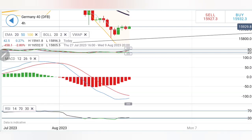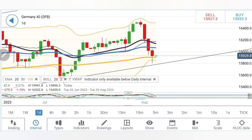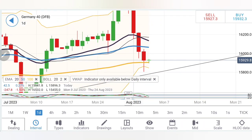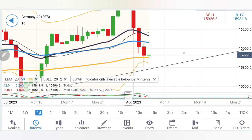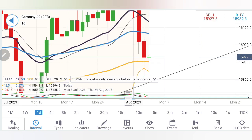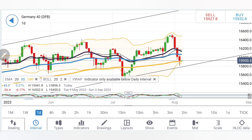Stochastic rising, MACD willing to converge crossover, RSI is oversold, coming out of the oversold zones. Now look at the daily charts. On the daily charts, you can see the bearishness getting diminished with every candle. So this candle can probably be the reversal candle. If it stays above 16,050, 16,100 levels, you can say that this could be a possible call for a reversal where DAX can again try to hit 16,200 levels.